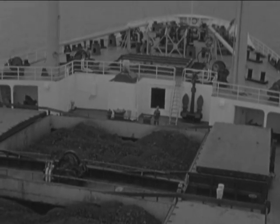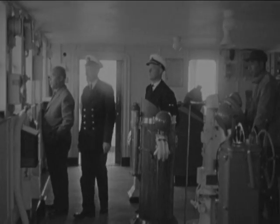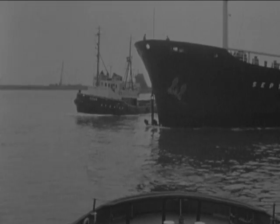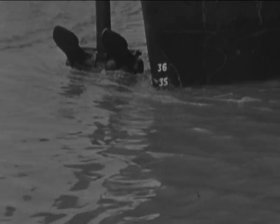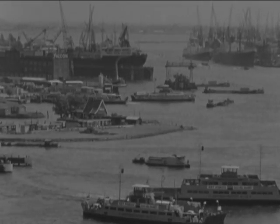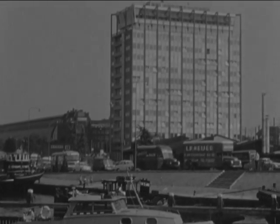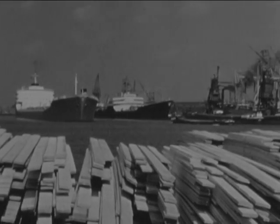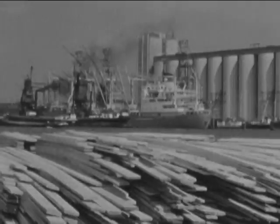Larger and larger ships, more and more ships. Since 1960, that has been the pattern for the men of the IJmuiden piloted service, whose task it is to conduct vessels bound for quays and jetties in the North-Sea-Canal area. Ships bound for Amsterdam, for centuries a center of trade and maritime activity, and today Holland's principal industrial city. General cargo, ore, coal, timber, oil, cereals, the stream pours in.